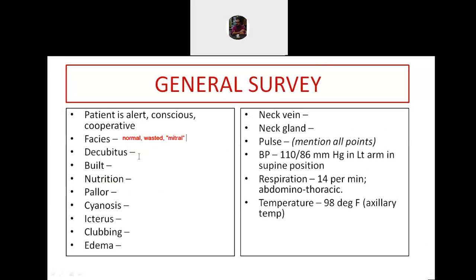Now you come to the general survey. You are more or less sure from history that this is a cardiac problem and probably a rheumatic problem. But you are not quite sure which valve is damaged and what is the extent of the disease. So as before, let us try to understand what this particular patient might have as findings in the general survey.